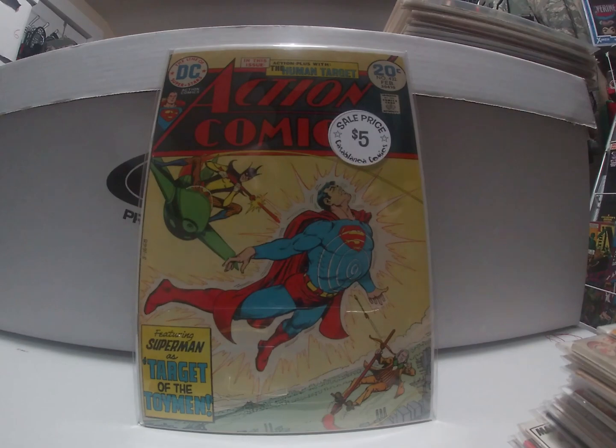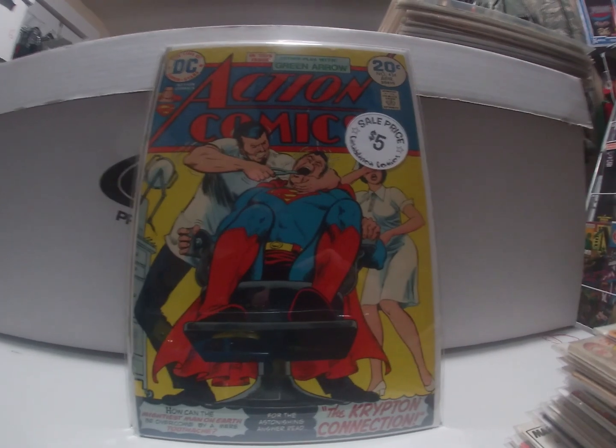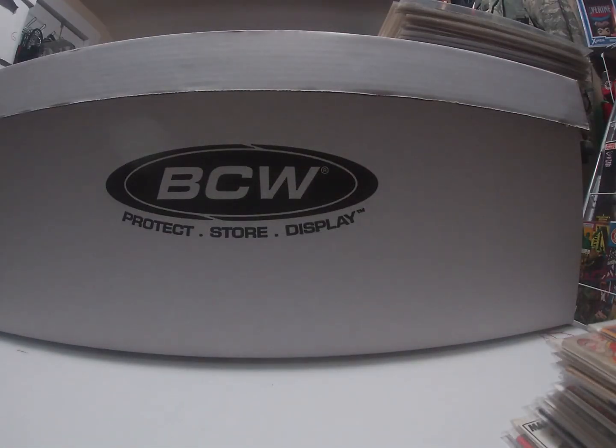Action Comics 432. Super high grade. Great cover right here, Superman getting his tooth pulled. Action Comics 434. Super high grade on that one too. That's pretty nice. These over here.